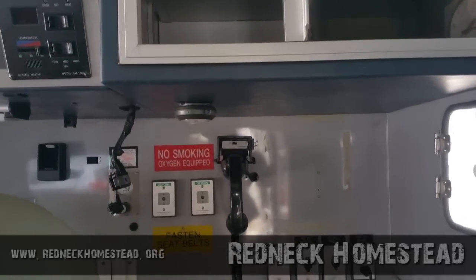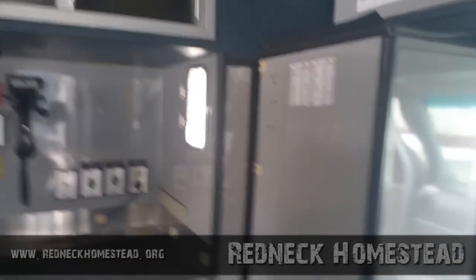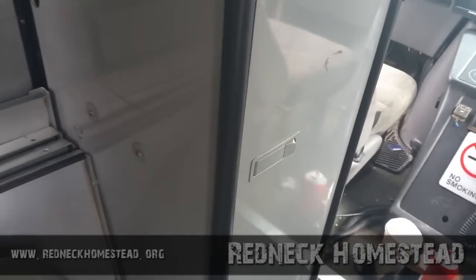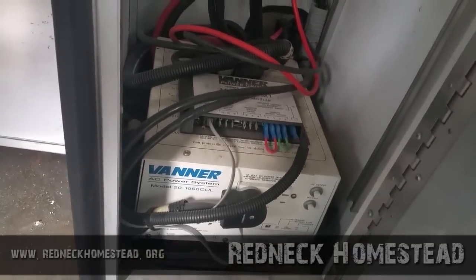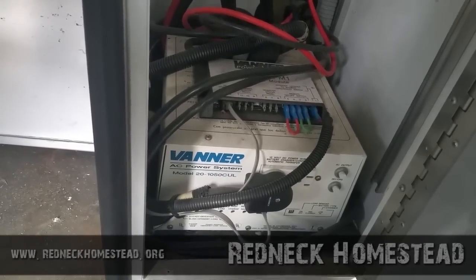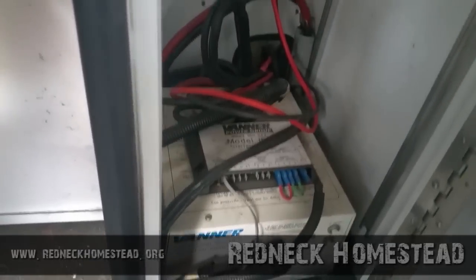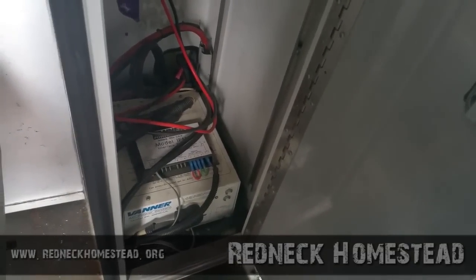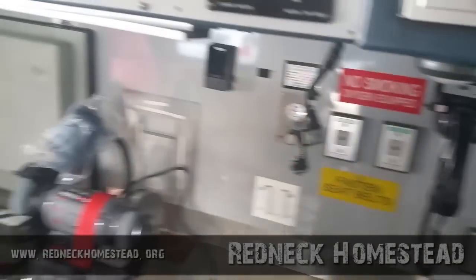There's a little phone. You can communicate with the guys in the front. All the power that's in here is provided by a pretty hefty inverter. Oh, excuse me guys, I'm just stepping over all this stuff in here. And that inverter is down in here. It's a Vanner AC power system model 20-1050 CUL. I haven't really looked into this too much. Let's put it this way: I know enough to know that if it's powering all the necessary medical equipment in here, then it's enough power for me for a mobile service truck. So I'm pretty excited about that.